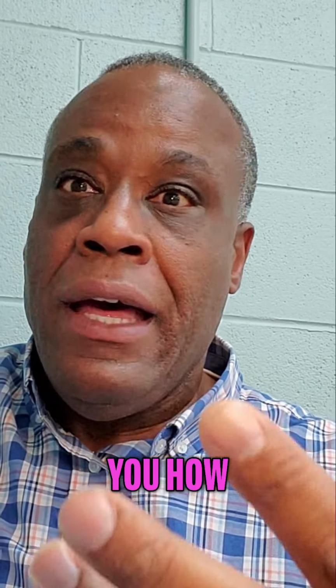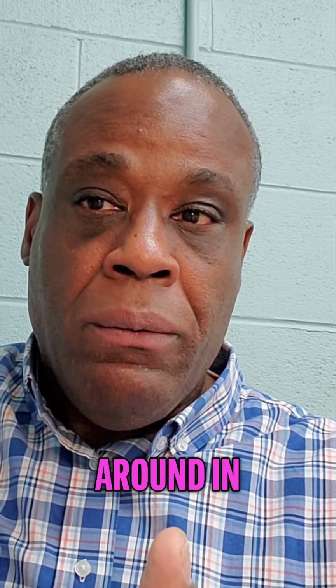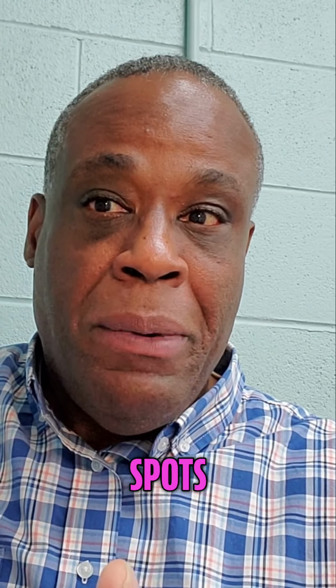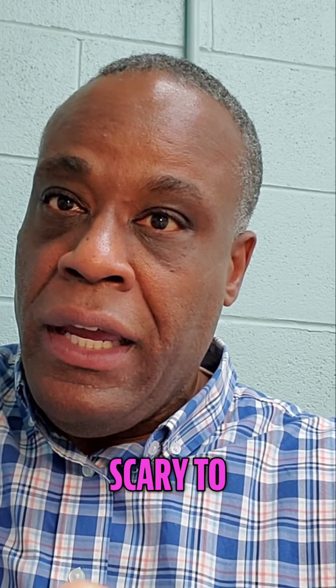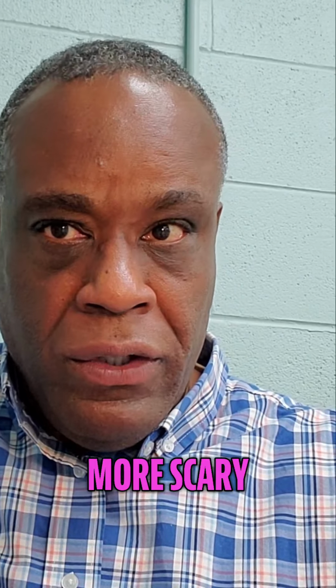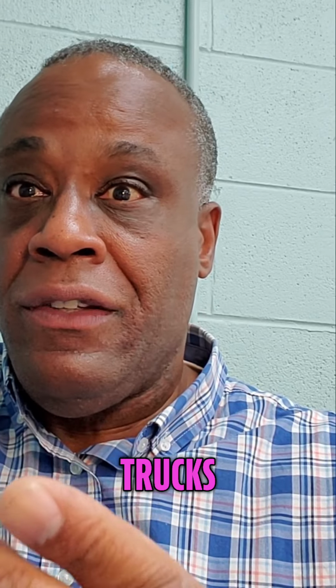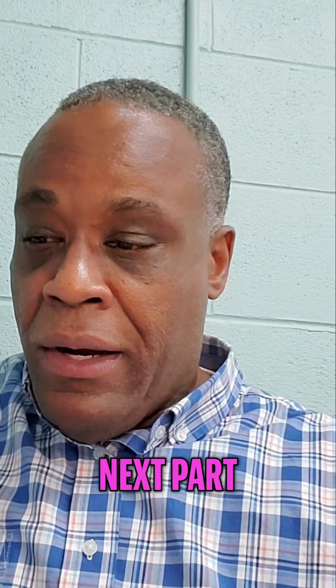I can't tell you how many times when I've taught teens and adults that cars hang around in these blind spots. Don't hang around those blind spots. It is very scary to hang around those trucks because you don't know what they're going to do, but it's going to be more scary if you hang around those trucks and they come over and smash you between the guardrail. Let's talk about the next part.